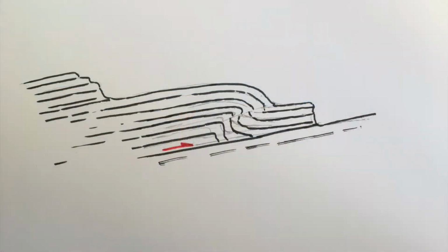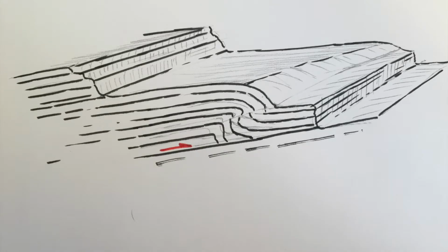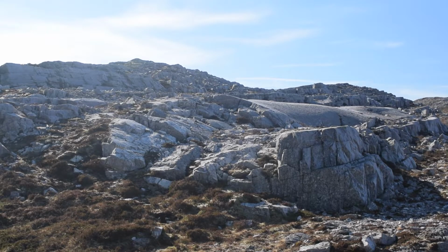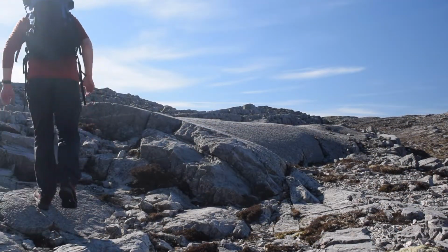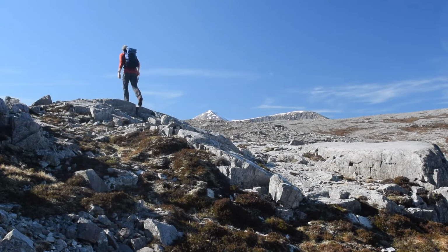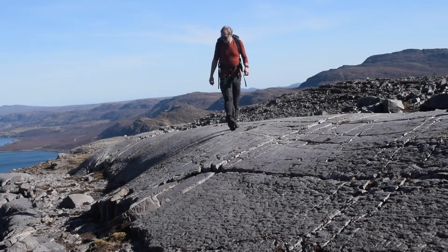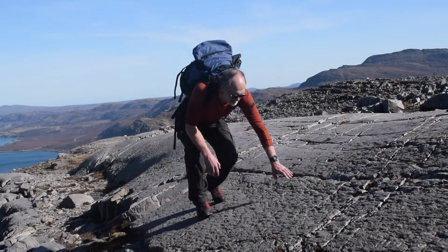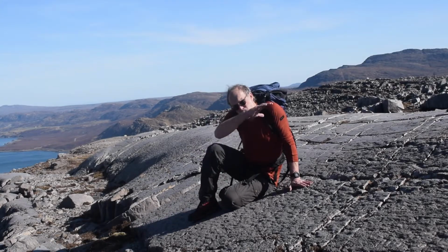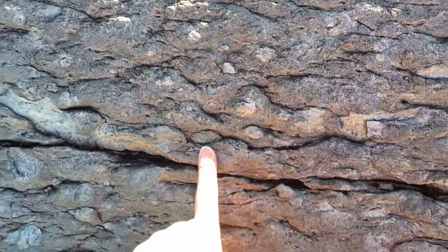So this is a fold pair in the hanging wall to a thrust, and the outcrop gives us a 3D view. And we can even walk along the hinge line of the fold. So, a really nice folded bedding plane. It's actually made up of this rather spectacular rock, which is a burrowed quartz sandstone.